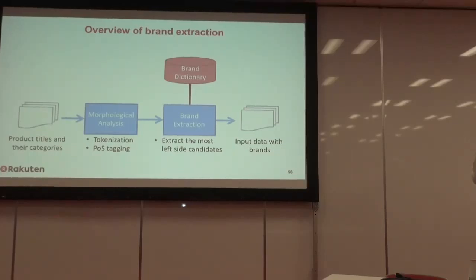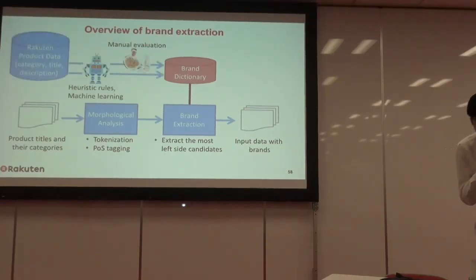As you can see, the most important part of this task is the brand dictionary. In order to construct the brand dictionary, we use heuristic rules and a machine learning approach on the Rakuten product data, and then some of the results are manually judged before being put into the dictionary.